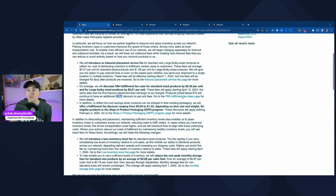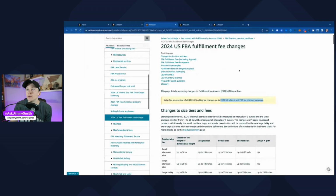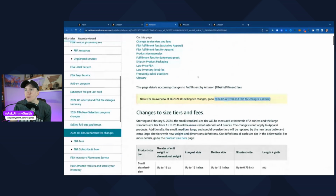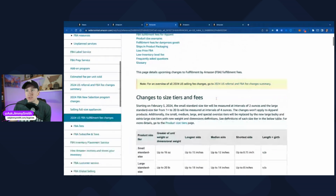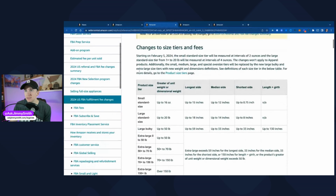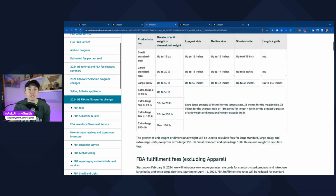So if you go to this fulfillment fee rates page, you can see more details on that. And I believe that it is here. So here's the 2024 US fulfillment fee changes. For an overview of all the selling fee changes, this is where we were at with this news announcement. Now the changes to size tiers and fees. This is essentially just going through, hey, the size tiers are changing. I don't really know anything about the size tiers, so I'm just going to continue to follow using RevSeller, using Inventory Lab, using the fee calculators that we use.